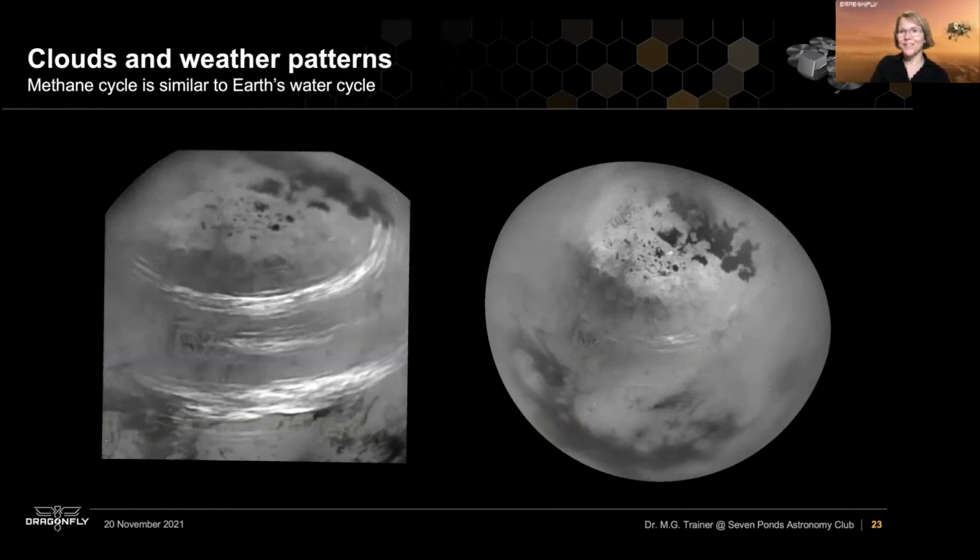We also see, observing both from the Cassini orbiter as well as other observatories, evidence of clouds and different weather patterns. And again, this idea that this methane cycle is similar to Earth's water cycle. It's just that on Titan, because you have these much longer seasons, and it's also further out from the sun, so there's less solar insolation hitting, everything is just going to be a little slower, a little more sluggish.